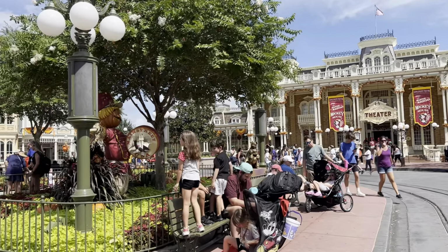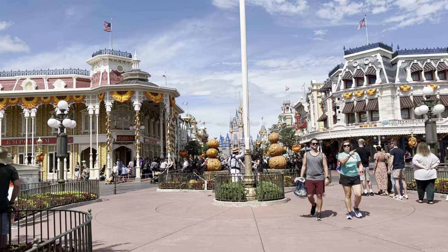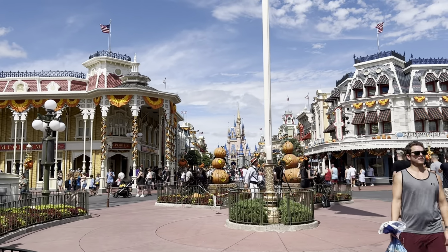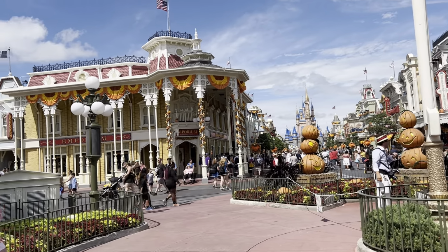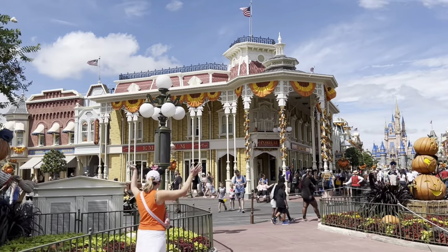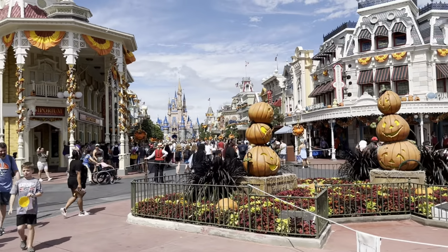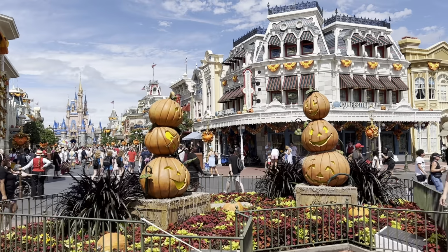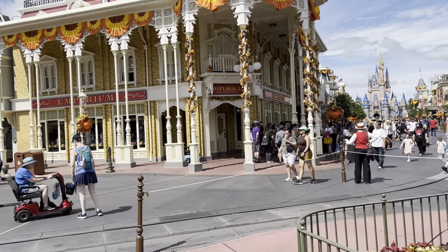And one of my favorite things, even though I come here so often, one of my favorite parts of the day is that very first view of the castle. So incredible. And you can do it several different ways. Today I decided to come straight on, but sometimes I'll go around to the side of the Emporium so you get a little bit more dramatic reveal. Super, super cool. And of course you got the photo spot here. It's very popular because it's a great picture. Dapper Dans are performing over here as well.